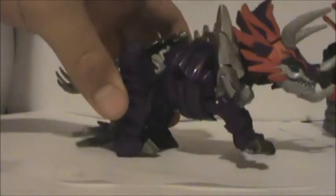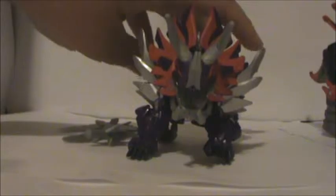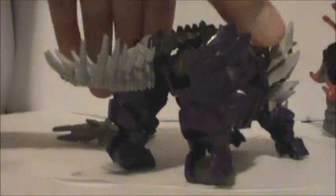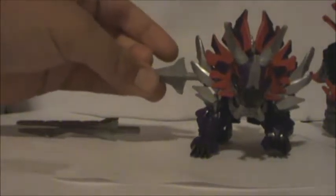These are their vehicle modes. We're starting off here with Slag. He turns into a three-horned dinosaur, presumably a Triceratops, but I don't know. I'm not a paleontologist. I don't know if that's the exact species. And here are its swords again. They can plug into the sides, but it looks ridiculous, so I didn't do that.